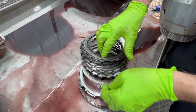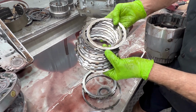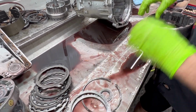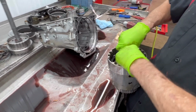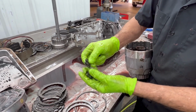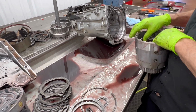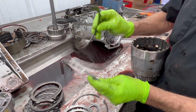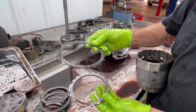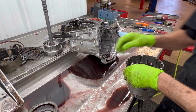There's our Z-pack. Not good. Smoked it. Nothing left. Terrible. We have our load springs, which are starting to look a little short. Like I said, they stick out pretty far, but you just want to make sure they all match and put them in there. And you have your apply plate, and your first clutch with no clutch on the back goes against it like that.